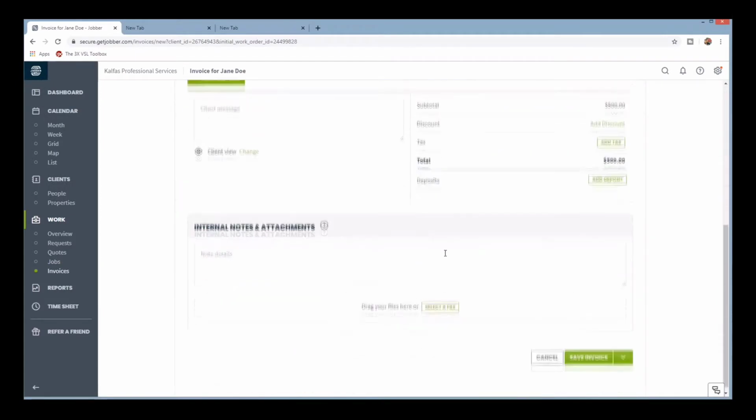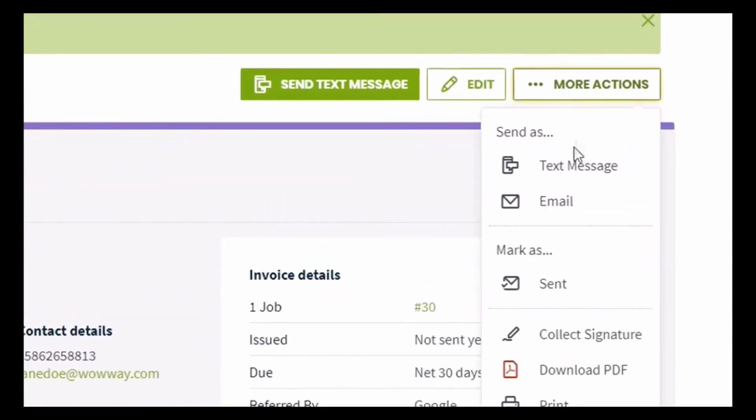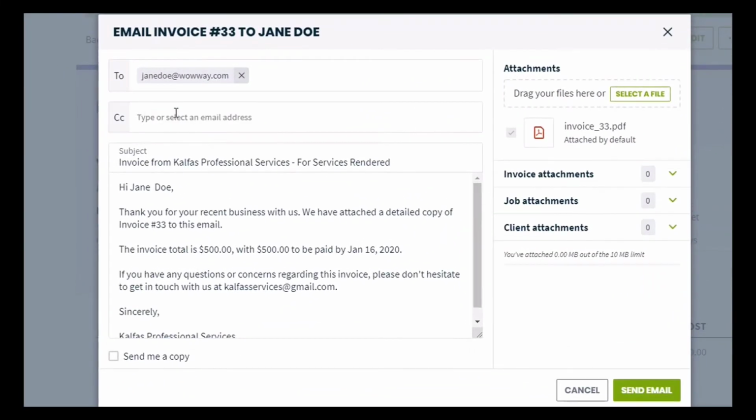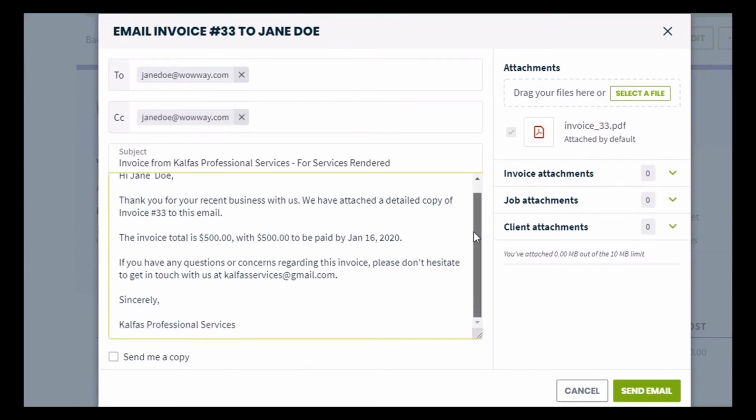Jobber's invoicing system is so simple. Right from within the Jobber app, you can send your customers an invoice directly attached to an email and send it off. There's also an option to CC yourself or someone on your team to be notified when the invoice has been sent. Number 4, Jobber payments.